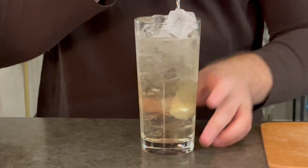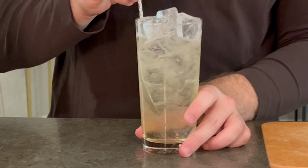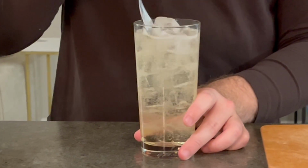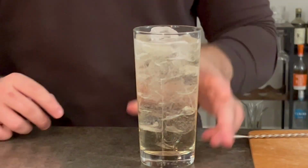Now be careful not to stir it too much. When we stir it, we're going to do 1, 2, and then lift up. And there we go. You see all those bubbles. We don't want all those bubbles to go away. Now, last thing is the garnish.